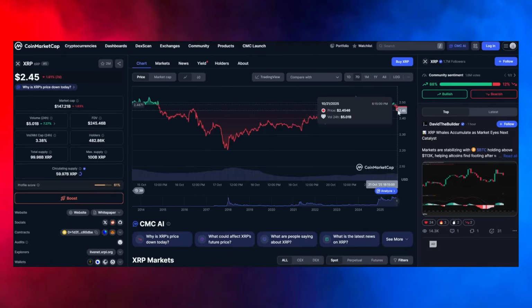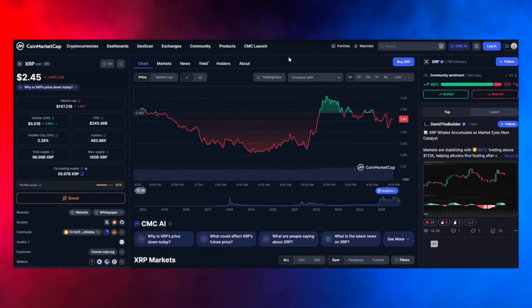But here's the thing. If everyone and their mom is talking about that W formation on the 7-day chart, then we might actually see XRP dip lower first before it rockets higher. Sometimes the market has to shake out all those expectations before it makes its real move. But let's be real here. Nobody truly knows what XRP is going to do next.